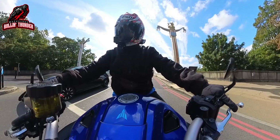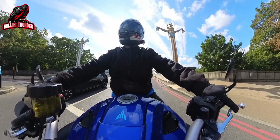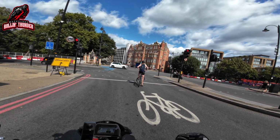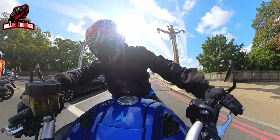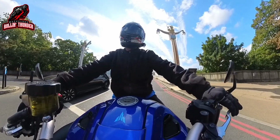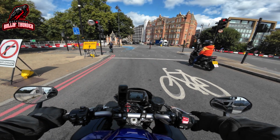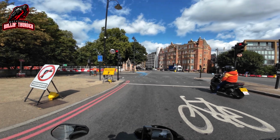The throttle response is a little bit lackluster, but that could be down to the mode I'm in, and also I'm not exactly giving it the beans, shall we say. Unlike this fella on the MT-07 with absolutely no fucking gear on at all. But that noise, ladies and gentlemen, listen to that. Whoa, sounds delicious. What we're going to do is put the MT-10 through some real world scenarios. So we're going to do some low speed, some high speed, some filtering, stop-start traffic.